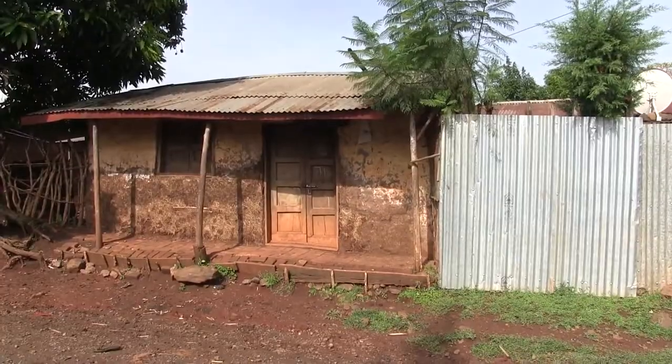My gift. She gave me her beautiful garment. She was wearing it, and she gave it as a gift to me.